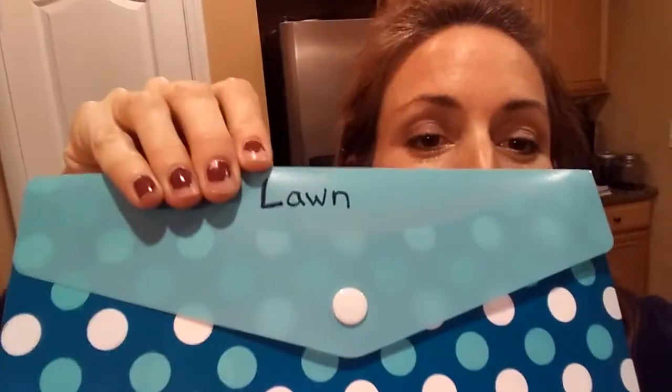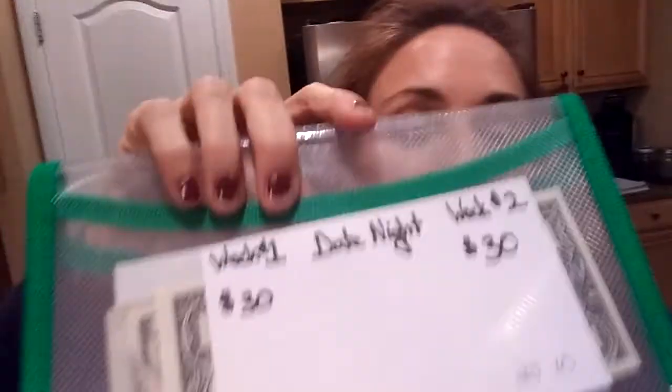Okay, here's lawn. We pay Noah to mow the lawn, and then we also are trying to invest in keeping it up, killing weeds, and we have fire ants in Georgia, so those kinds of things get paid with that. Date night, we need some time together, so we've got that one. We have Michael's blow money. We have, what else here?